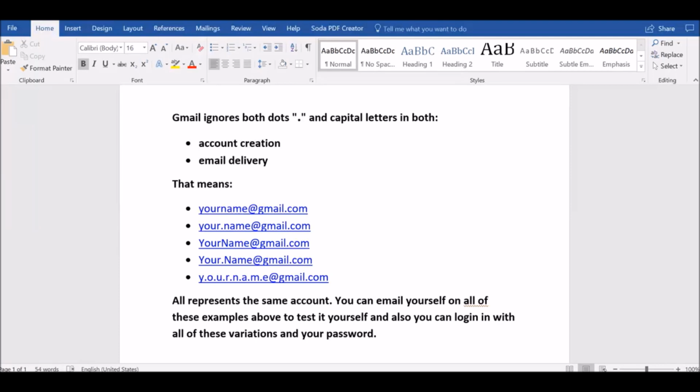For example, if someone meant to email your.43.name@gmail.com but typed your.name@gmail.com, the message went to you because you own yourname@gmail.com. You can notify the sender if the email seems irrelevant but not suspicious.